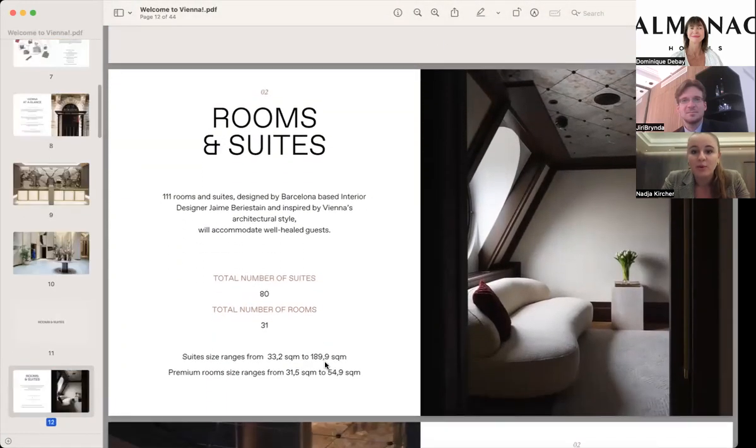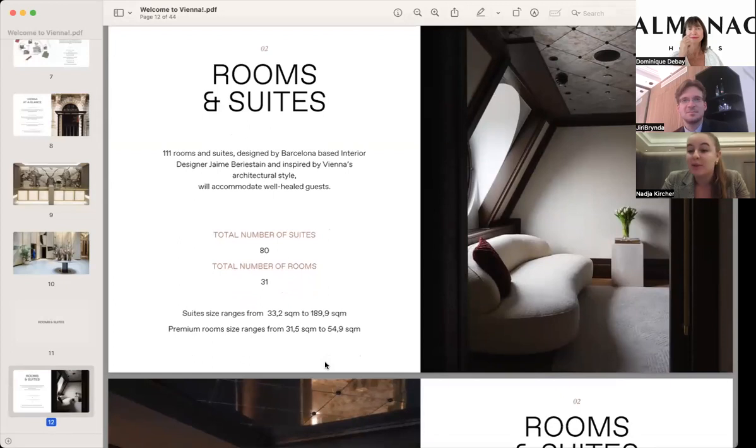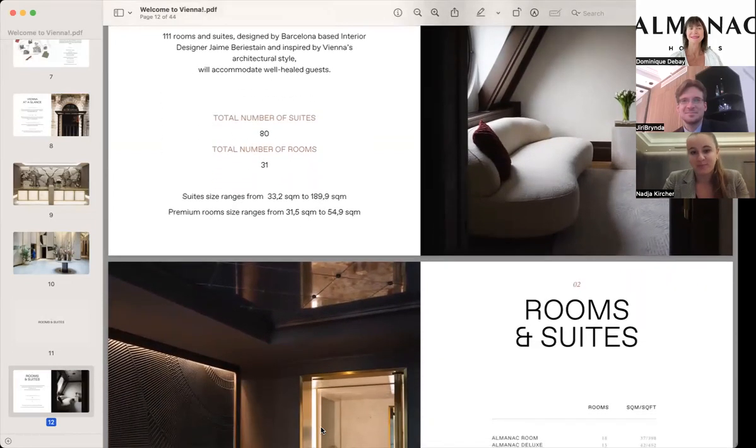So now we'll go to the rooms and suites. As mentioned before, 80 suites, 31 rooms. Most would say it's a challenge, but I can say it has been working really well, and the hotel has been really good occupied, as well as Vienna, as Jay said, come also to Prague. We are also 4 seasons. You can see or visit Vienna any time of the year, pretty much.